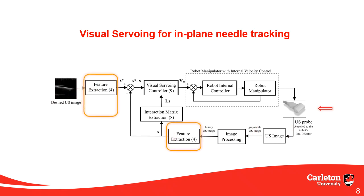So we extracted some features that can represent the needle pose in the ultrasound image. Then the visual servoing controller is employed to generate the control action, which is the robot velocity, based on the error between the desired and actual image features and using the extracted interaction matrix. This velocity then goes to the robot manipulator with its internal controller to move the ultrasound probe. Through this method, we can track the needle as it moves toward the kidney. I'll explain all these sections in more detail in the following sections.